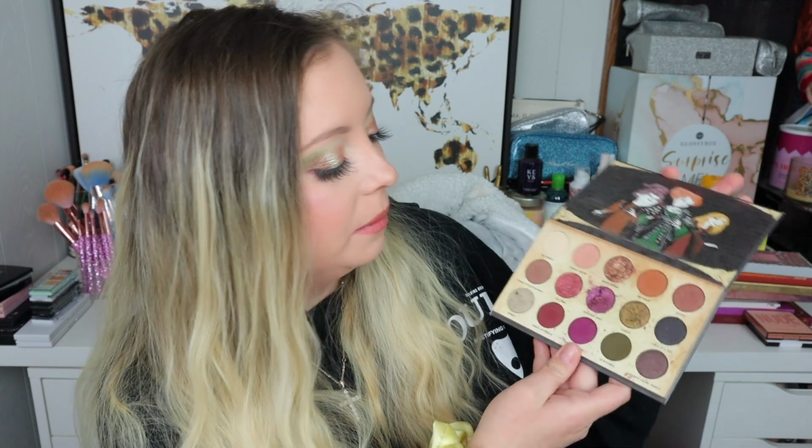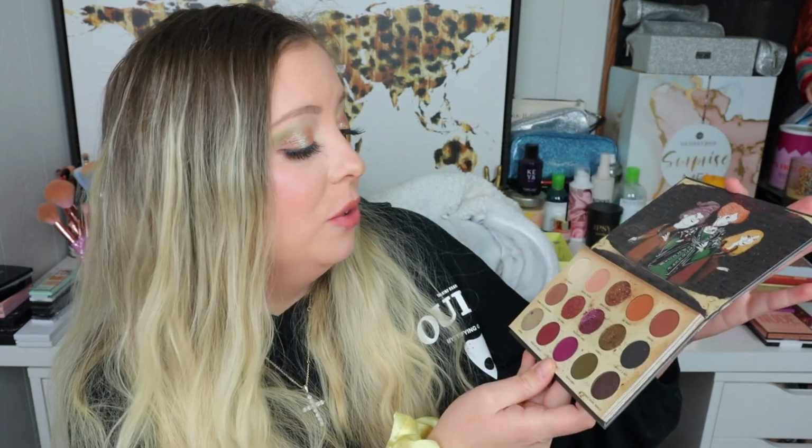Okay, this is another palette that I've kept in here. This is the ColourPop Gather Around Sisters. This is like the OG palette that launched, and somehow I got my hands on it when it sold out super fast, and I had a giveaway, and I was supposed to have 3 people win, but only 2 because my palette came broken, and so they didn't have any other palettes in stock, and it was a whole thing, but I haven't used it.